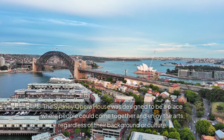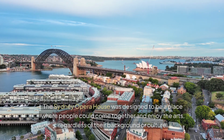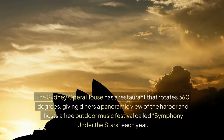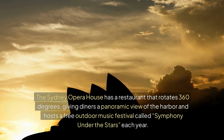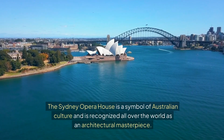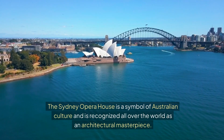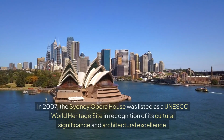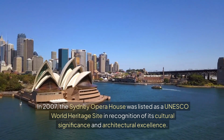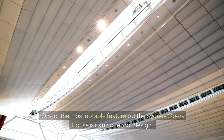The Sydney Opera House was designed to be a place where people could come together and enjoy the arts, regardless of their background or culture. It has a restaurant that rotates 360 degrees, giving diners a panoramic view of the harbour, and hosts a free outdoor music festival called Symphony Under the Stars each year. It is a symbol of Australian culture and is recognized all over the world as an architectural masterpiece. In 2007, it was listed as a UNESCO World Heritage Site in recognition of its cultural significance and architectural excellence. One of the most notable features is its unique roof design.